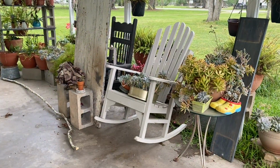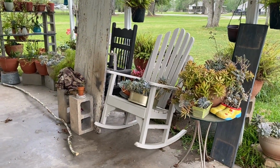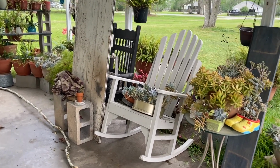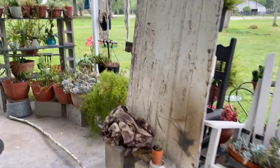Everything that's normally against the house moved over. I don't want to get the bleach on my plants, so I just moved everything to the other side of the porch.